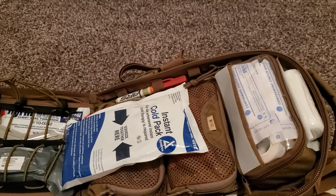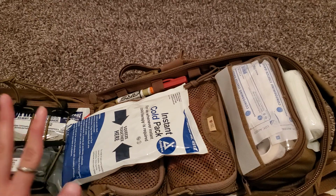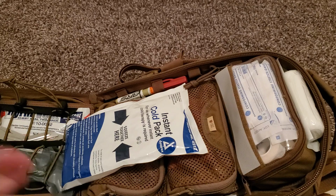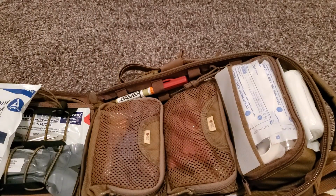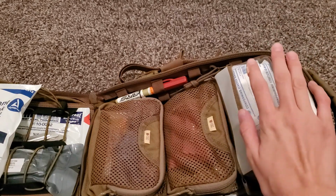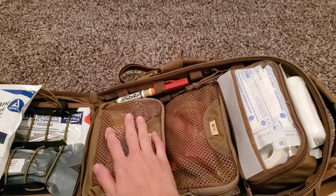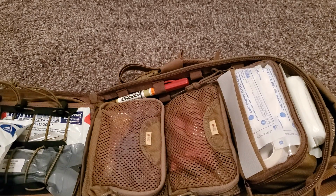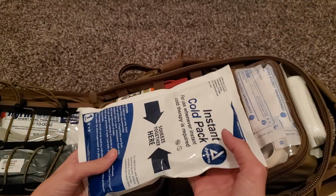So this is a Tasmanian Tiger medic pack. I believe it's called the Assault Pack MK2. And so I've kind of set it up. So the first pouch is bleeding, second pouch is breathing, and then this is just miscellaneous. So the first thing that you'll see when I open this up is I have an ice pack.